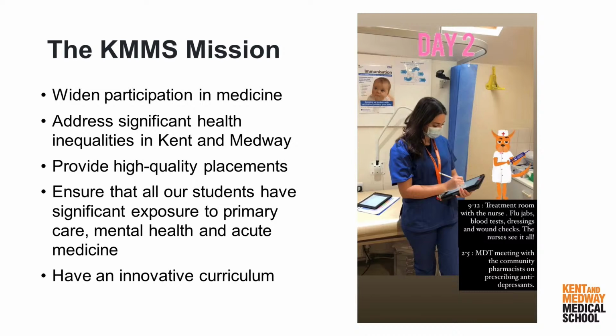And it's true that historically in medicine and in medical schools, other specialties such as surgery or medicine in the physicianly sense of the word have been perceived as having higher prestige than specialties like primary care, mental health and acute medicine. And as I've alluded to, whilst you will of course achieve the core learning outcomes that every medical school student will achieve, you'll also have the opportunity to experience an innovative curriculum.